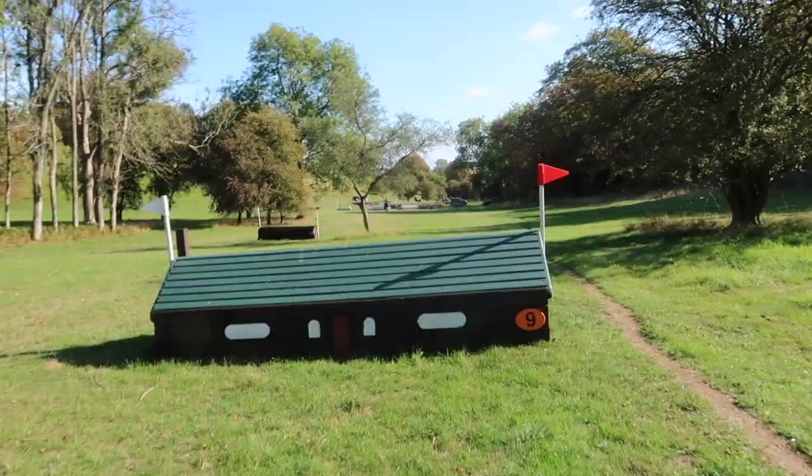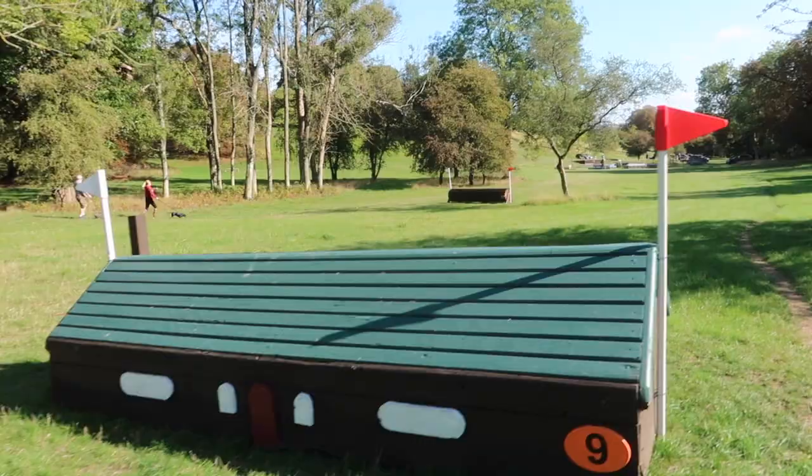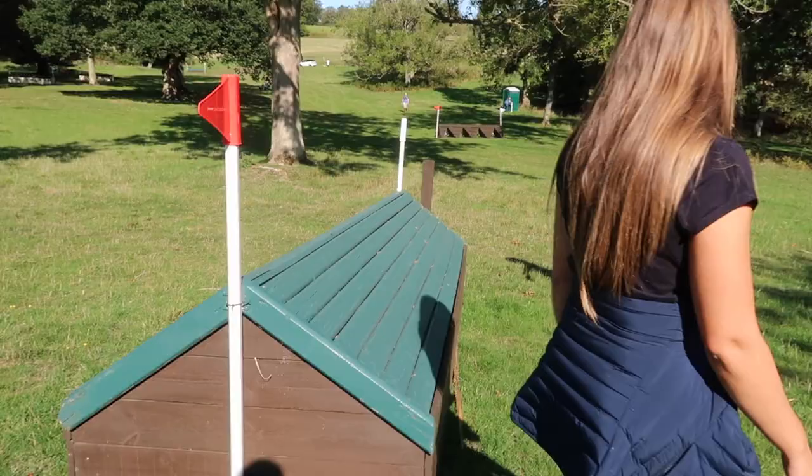That is quite nice actually. Yeah, this is nice. Roof on it. I like this house. This is Ella's size house. You approve of this one, Ella?